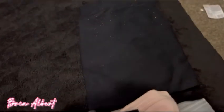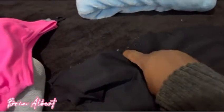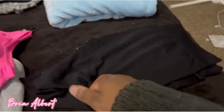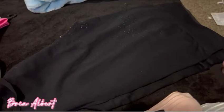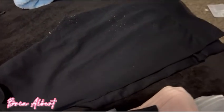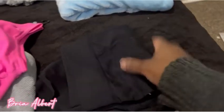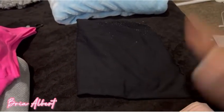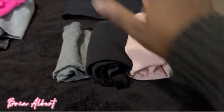All right, so next, I am going to be bringing these tights, and these are some old, as you guys can tell, it has the cotton balls or whatever, but these are some old tights that I cut up. I'm going to be wearing this up under my clothes for extra comfort. So just in case I have an accident, I have this extra layer of protection. And I only wear this under my clothes for that time of the month, just for that extra comfort. And then this is my underwear.